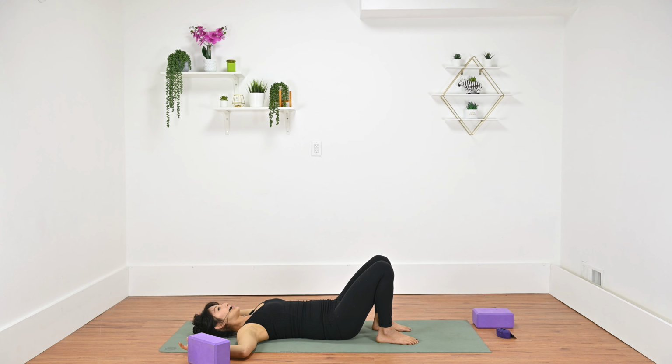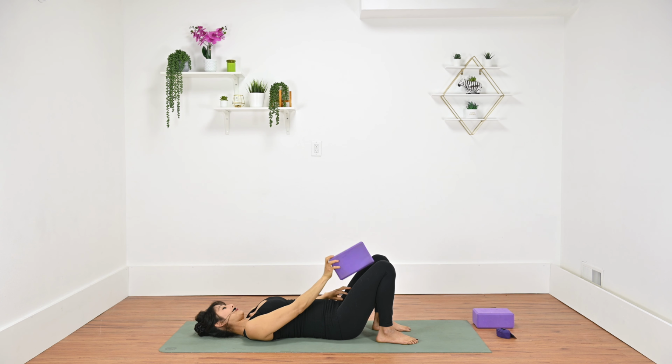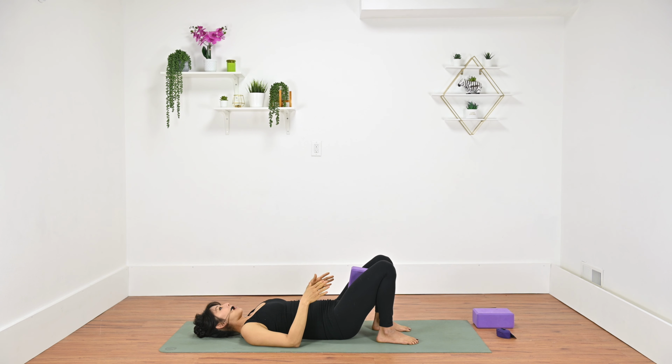Good. All right. So now, fully relax. Take a deep inhale and a deep exhale. Awesome. All right. So now you're going to grab your block, your ball, whatever you have. Place it between your inner thighs. Now you want your knees and thighs still about hip width distance apart.